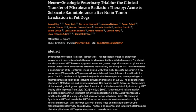Well, some dogs did experience some mild temporary side effects immediately after the treatment. A few had partial seizures, but these were easily managed with medication and resolved very quickly. So overall, the treatment was very well tolerated. Yes. But that's just one side of the coin.